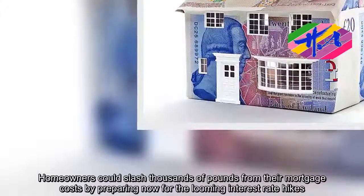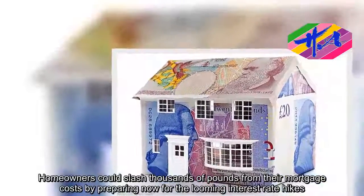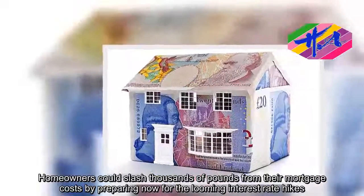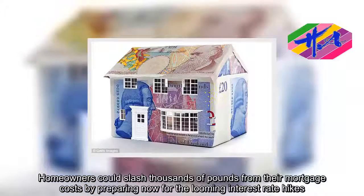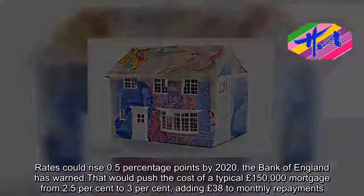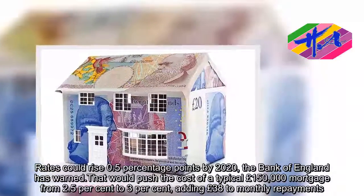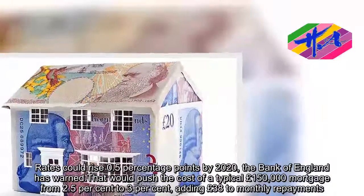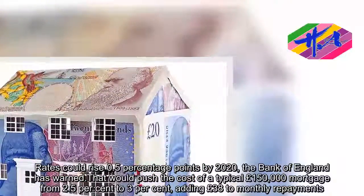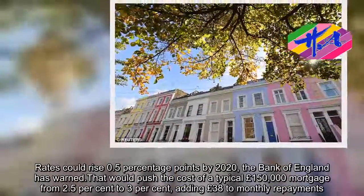Homeowners could slash thousands of pounds from their mortgage costs by preparing now for the looming interest rate hikes. Rates could rise 0.5 percentage points by 2020, the Bank of England has warned. That would push the cost of a typical £150,000 mortgage from 2.5% to 3%, adding £38 to monthly repayments.